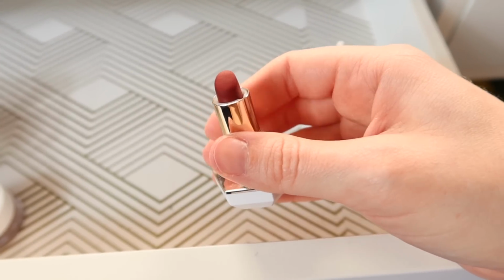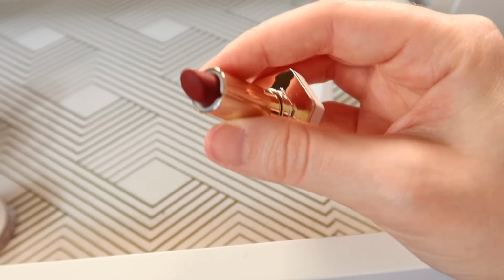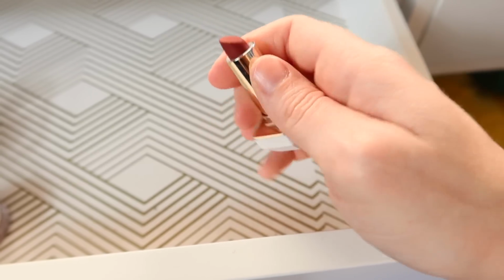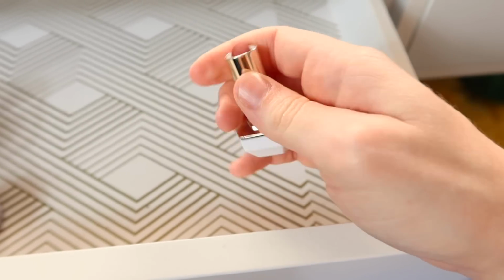I don't think I wore this at all over the past few weeks since I put it in my everyday makeup drawer, but I did wear it quite a few times before that throughout December, so I'm still glad that I wore this a few times in December because this is like the quintessential holiday red right here.